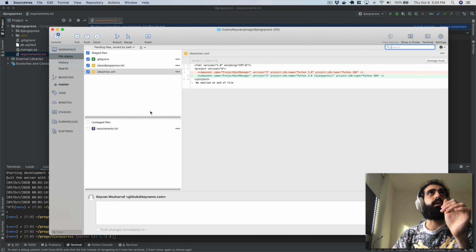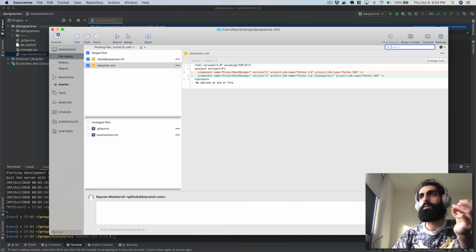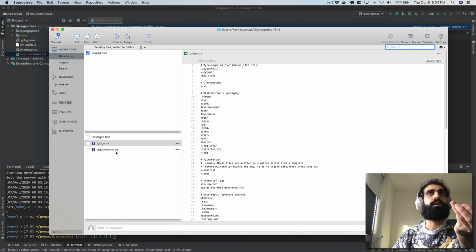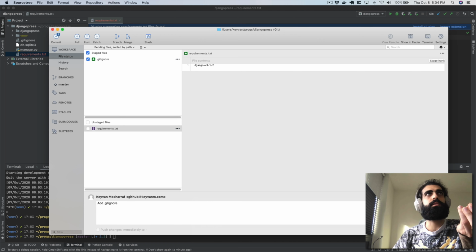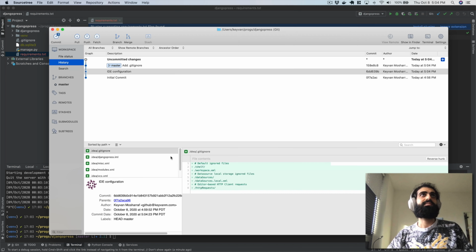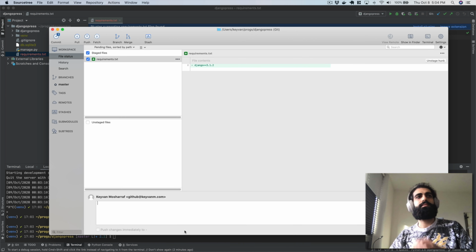Why did I do this? Because I'm actually going to be committing these two to the IDE. I want to amend this commit, and let's do that. And perfecto. All right, now I'm going to commit and make it ignore. So our commit history is going to be a little bit cleaner. Really, it doesn't matter so much, but it's just cleaner now. Now let's add requirements.txt. Boom.